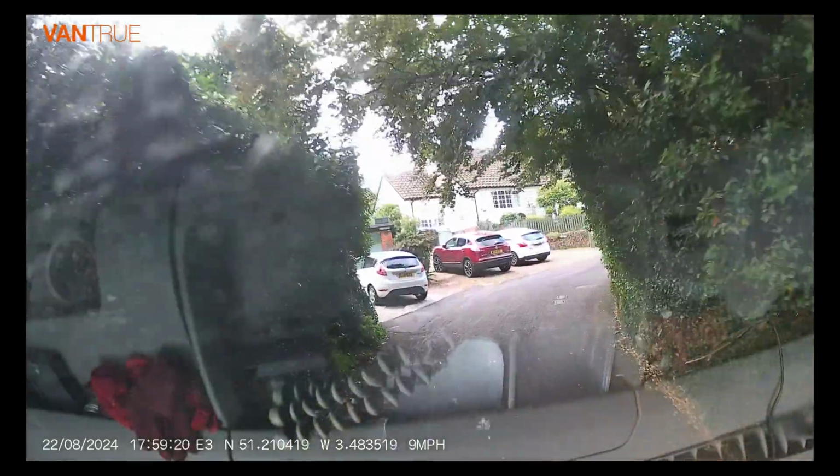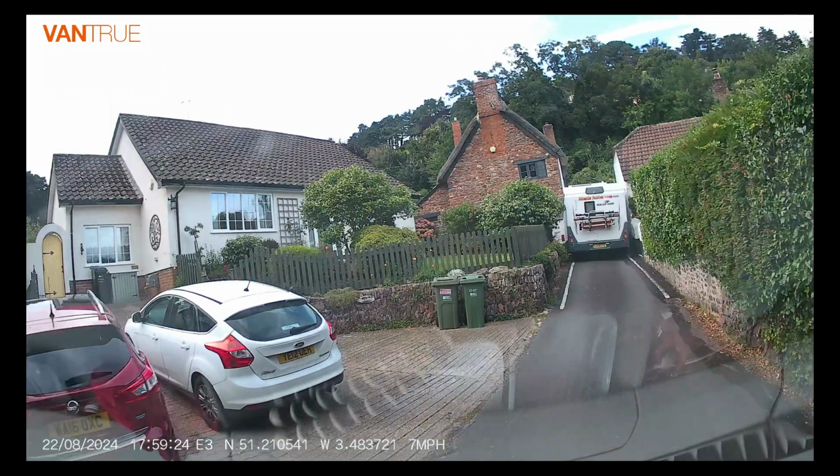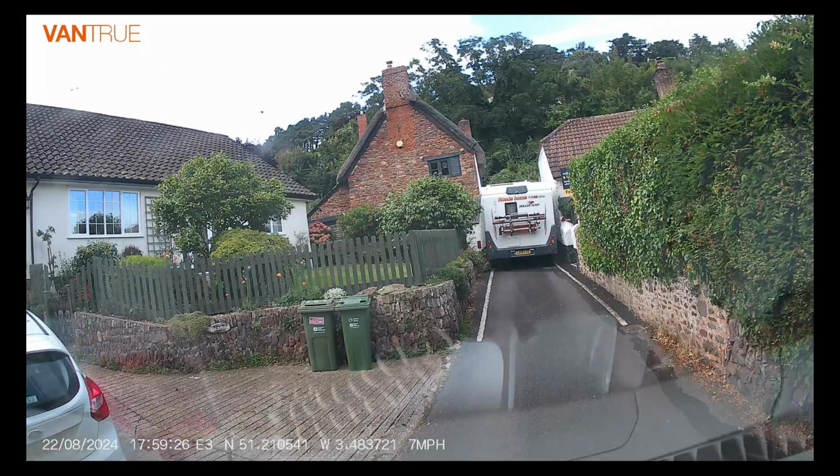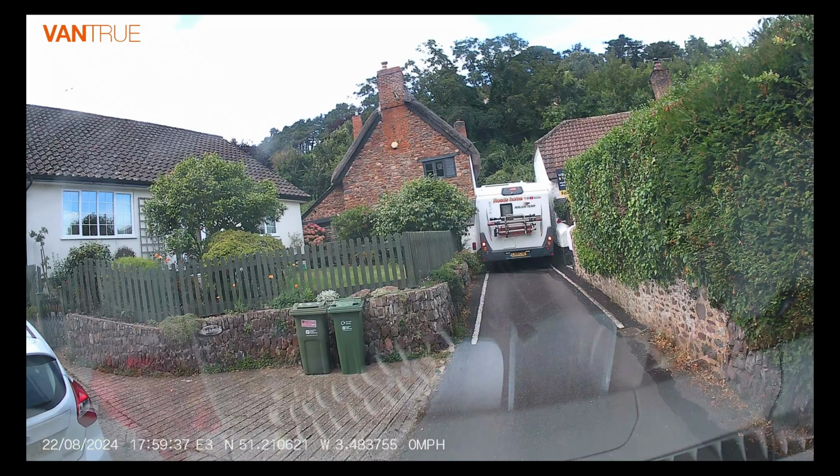So in our last video, you left me stuck in the middle between two houses somewhere in Somerset or Devon. And that's where we're going to pick up from now. So as I come round the corner, this is what I see. Mark stuck in the middle of two houses. I'd like to show you guys exactly how tight this was.